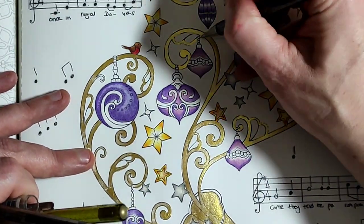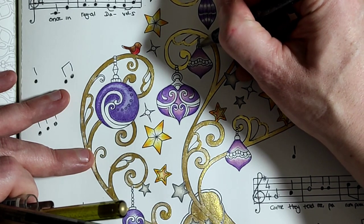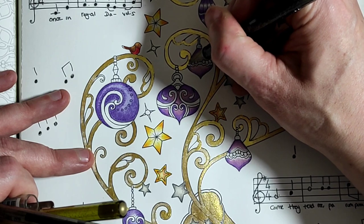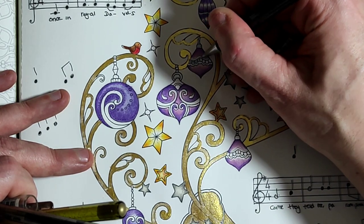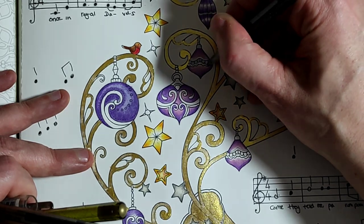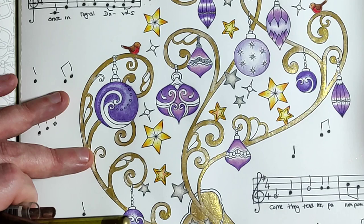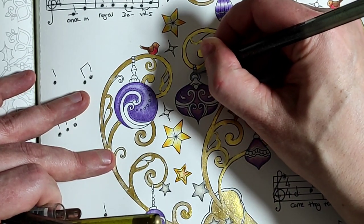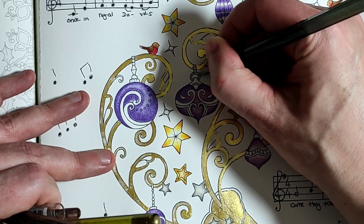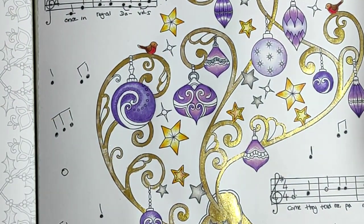So how is everybody doing? This is just Pentel Jewel Hybrid that I'm using to do these silvery bits. I might add some gold in on this one as well, because I don't really want it to be all the same colour. And my Pentel Jewel Hybrid is really close to running out. So how's everybody doing? So close to Christmas now. I'm going to get my new one out.